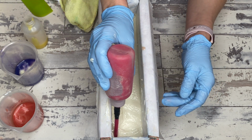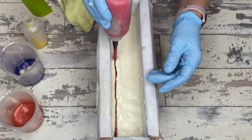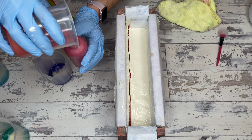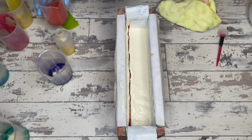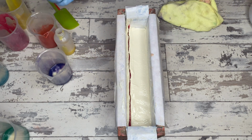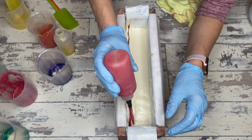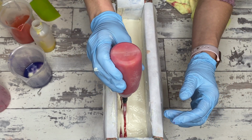Now, we are going to insert the tip of the pipette that we have taped to the squeeze bottle into the soap batter, and we will be gently squeezing it as we work the length of the mold, putting some more of the soap batter down into the white portion. Then I am just going to work with the color wheel as far as putting the next color into which squeeze bottle, because I have 2 that I can play with. I'm going to squeeze out from the pipette until the next color is represented. And then I will do the exact same thing with the next color, laying it down.